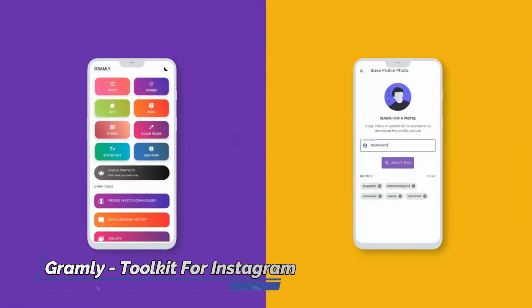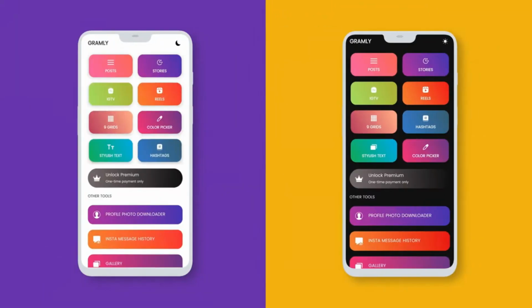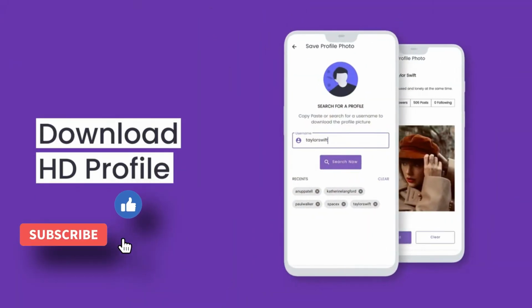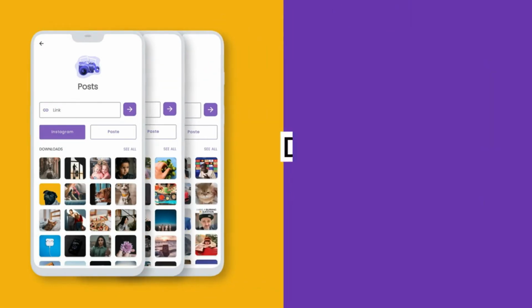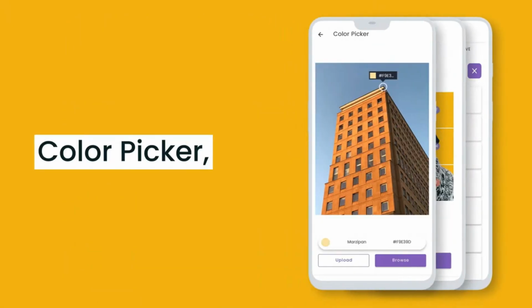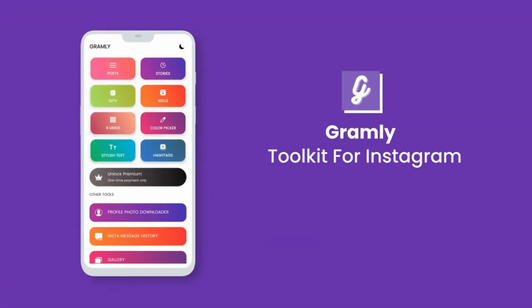Grammarly is a comprehensive toolkit that helps you make the most out of your Instagram. With a beautiful and minimal user interface, the app brings all the essential features needed. It offers one-click reels, stories, and an IGTV downloader. Alongside, it has got a bunch of other perks such as 9 grids, color picker, profile picture downloader, stylish text, trending hashtag, and much more.